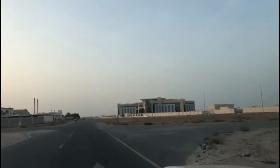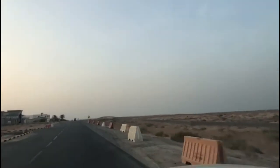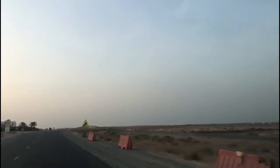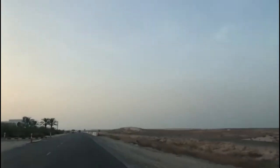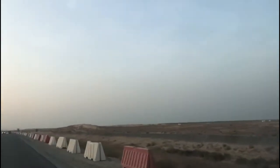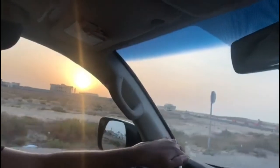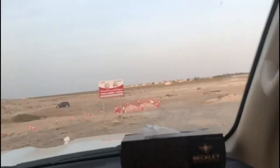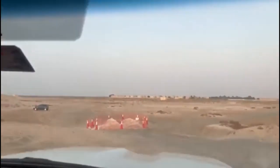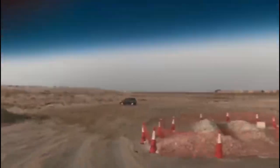If coming from Rasul Kema, from Tashil roundabout take right, and if coming from Ajman, from Tashil roundabout take left. At the last end there will be a bend. Take right to the deserted area, and at the last end the UAQ lagoon is situated. Now enjoy our video.